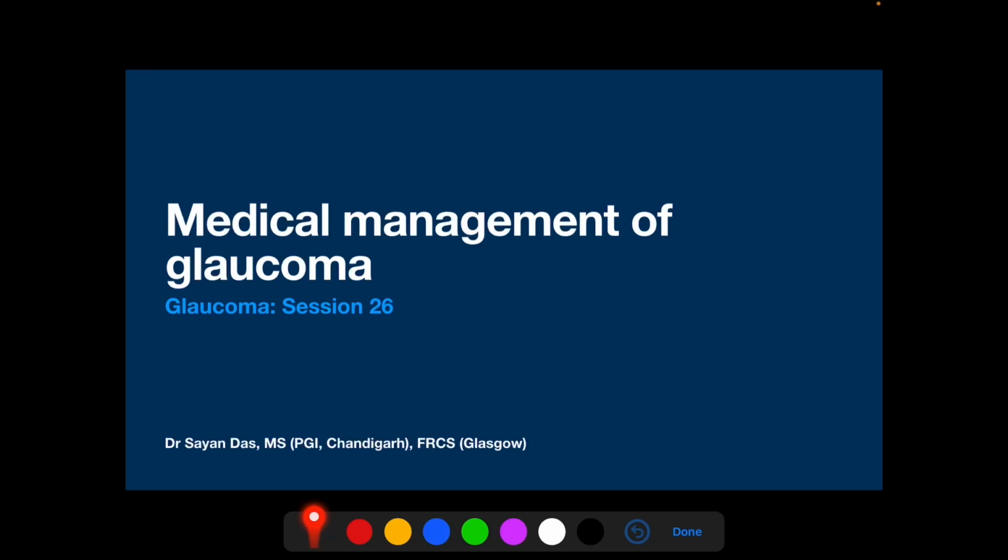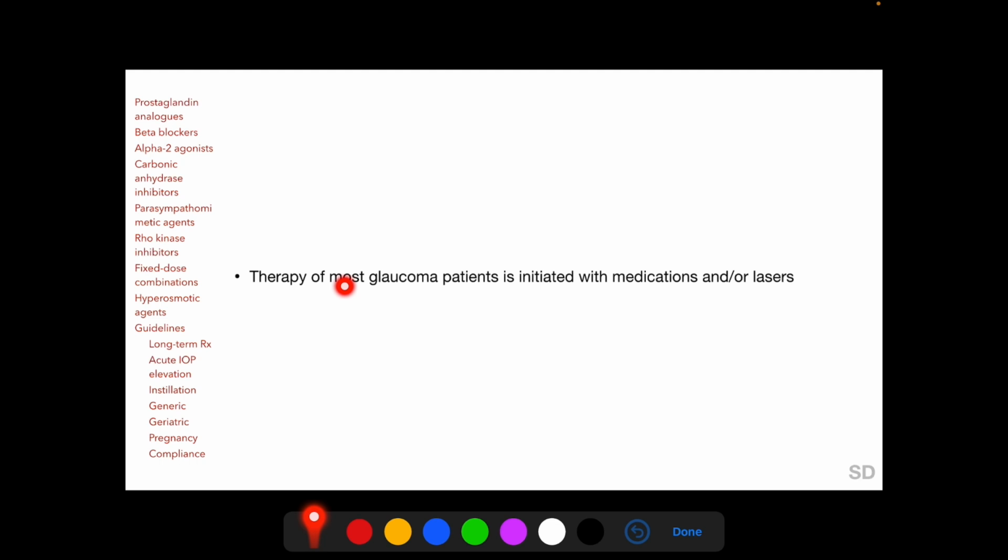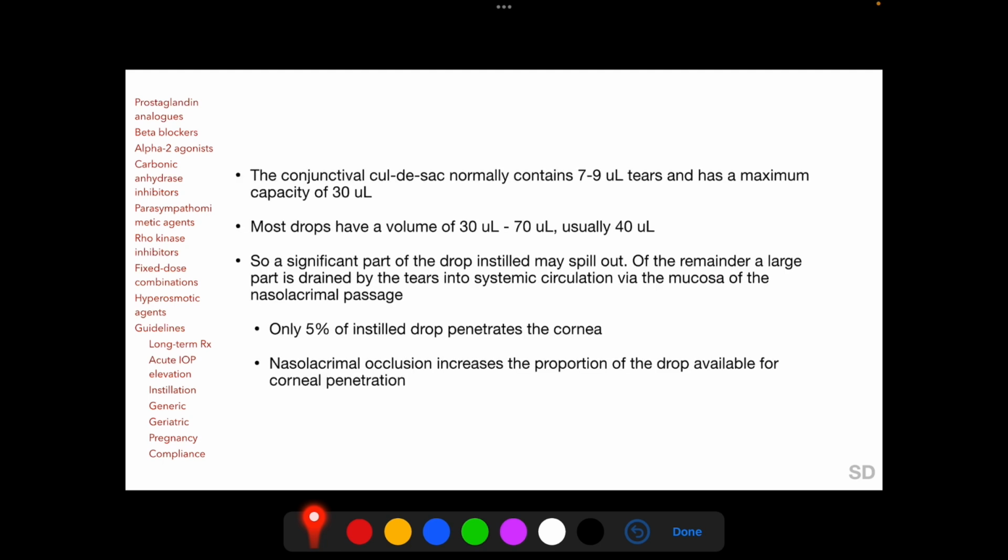Welcome. In this session, we'll discuss medical management of glaucoma. Therapy of most glaucoma patients is initiated with medications and or lasers. We'll be discussing lasers in a subsequent session. To start with, we'll discuss a little bit on ocular pharmacology.